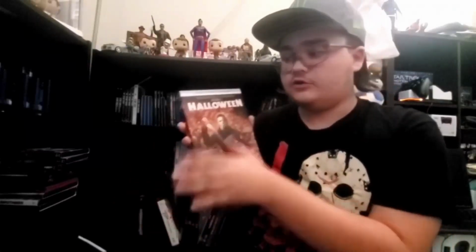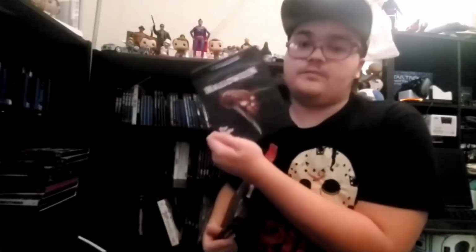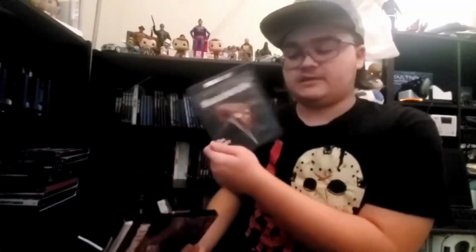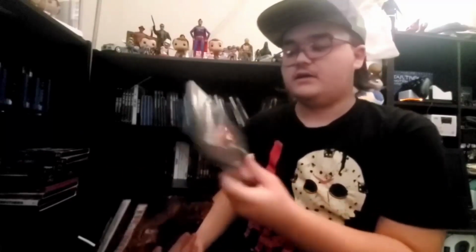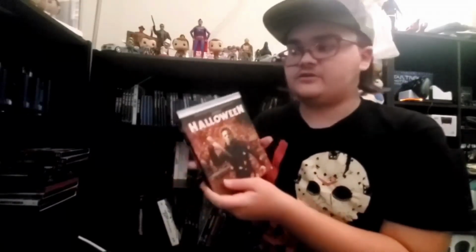As per usual with Scream Factory releases, you can either have it to where it's the new cover, or you can reverse it to the original poster art. For me personally, even if I don't have a slip cover or something like this, I always reverse it to the original covers because I always love the care and attention that these particular ones give. But yeah, I highly recommend getting the first Halloween on 4K by Scream Factory.